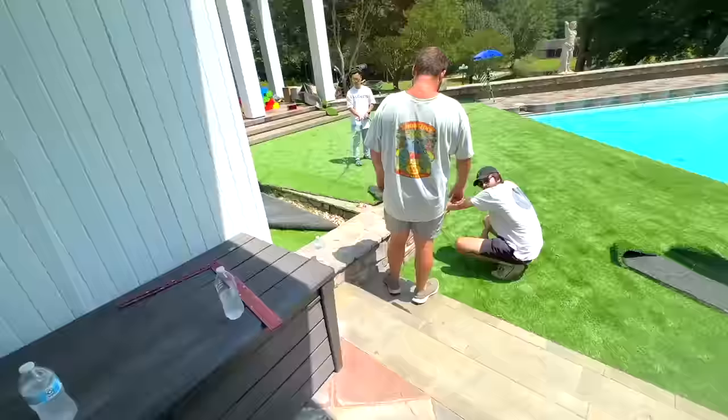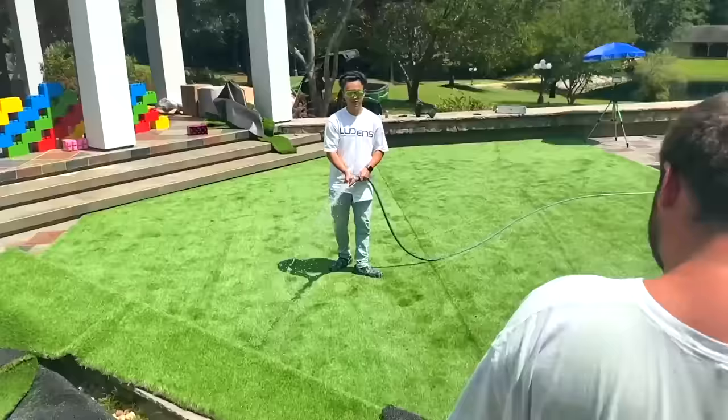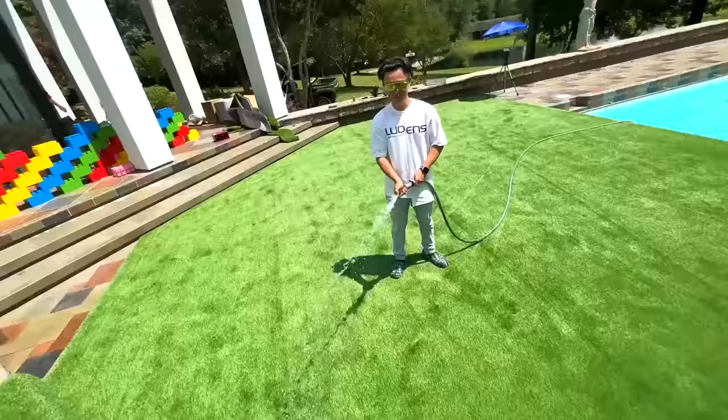Yo, Drew, you know that's fake grass. You don't have to water it, right? What? But it's grass though. You gotta water the grass, keep it growing. Yeah. Water over there, it looks like it needs to grow more.